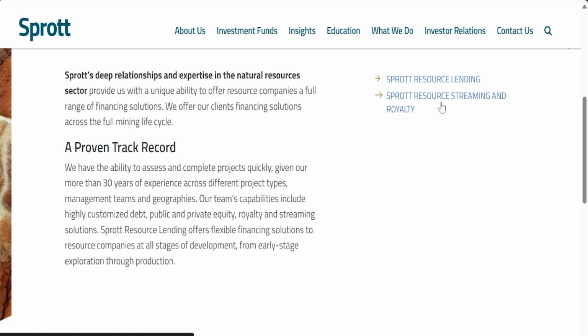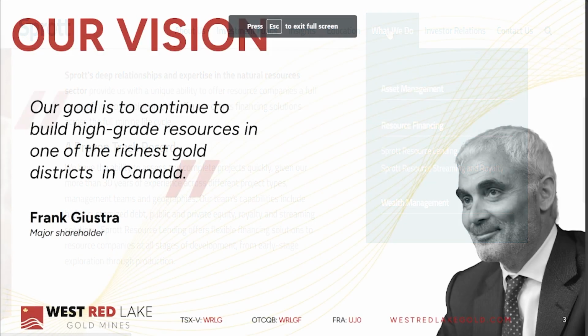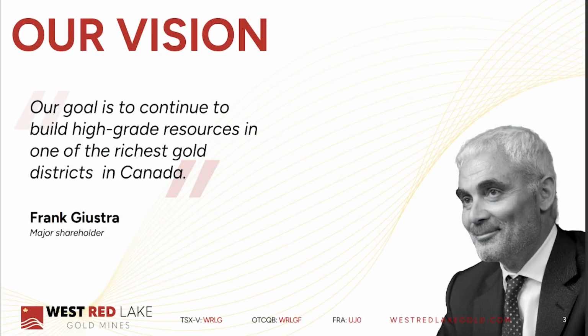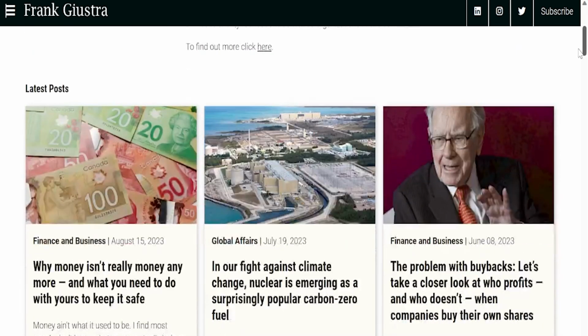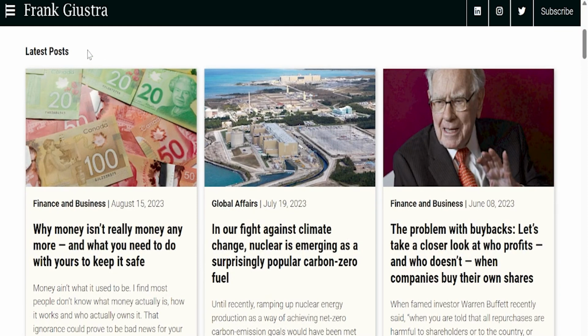An additional 11.8% of West Red Lake Gold Mines is owned by Frank Giustra. May have mispronounced that. Frank was a founding partner of Goldcorp. Many of you have heard of Goldcorp, a company that was purchased by Newmont about 4 or 5 years ago, a very large gold mining company in Canada. All right, so Newmont completed its acquisition of Goldcorp about 5 years ago, and Frank is another highly successful investor in this space. He knows how to take something small and build it into something large.